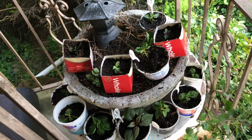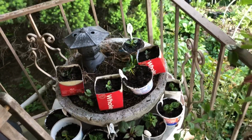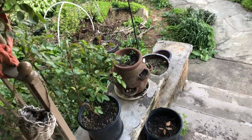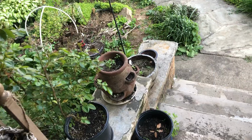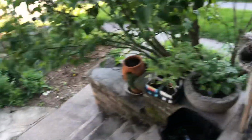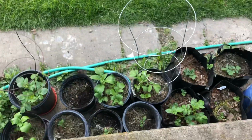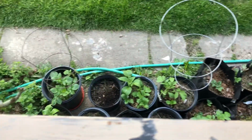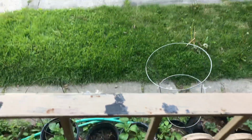And then I have to find a home for probably a dozen snapdragons too. So that's what I've got going on. Lots of potatoes. Those are going to live in the grow bags. We have those all alongside the driveway and also along the other side of the house.